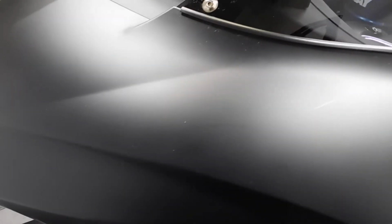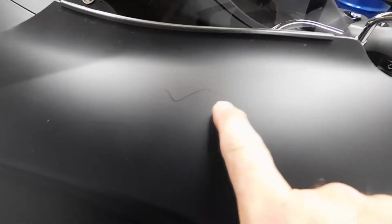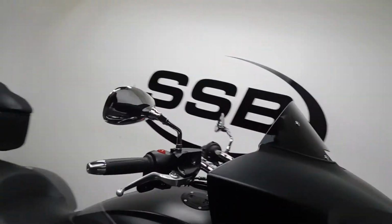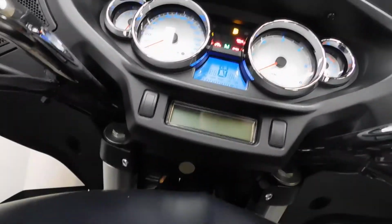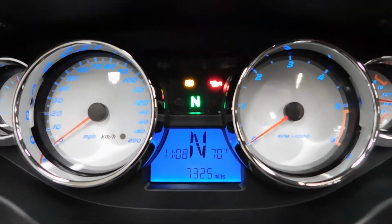Like I said, here we got a couple of little minor scuffs on this. I don't know, you can't even hardly see them. There's one, you can kind of just barely make it out right there. So, a couple of little minor scuffs like that. All right. 7,325 is what's on it.